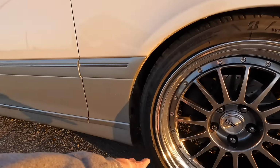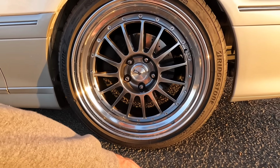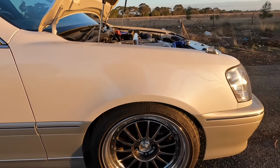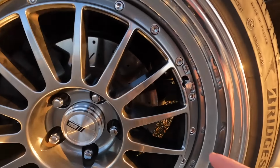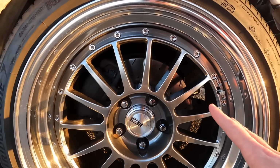I'm also wrapped that he's happy to spend good money on tires, so it's got Bridgestones on it in 235/40. Also behind here, these are cool too, SSR valve caps, but it's got brand new pads, rotors, braided brake lines.